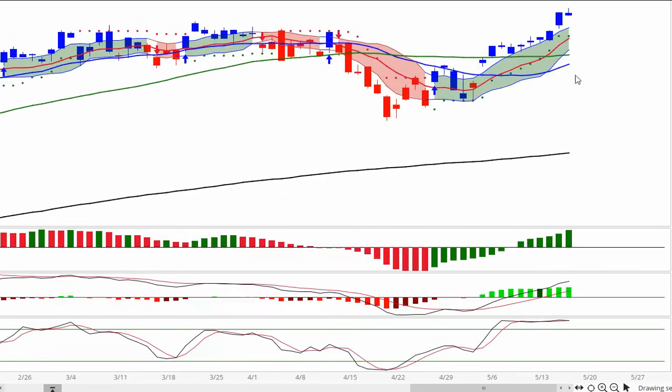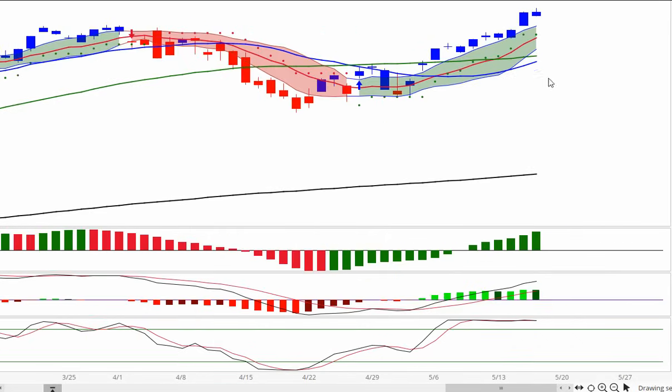Same thing for the NASDAQ. Again, we have the 20 below the 50. When we get the 20 back above it, if we do here, that could be suggesting a topping process, with the moving averages just crisscrossing back and forth. The P has the 20 just below the 50.